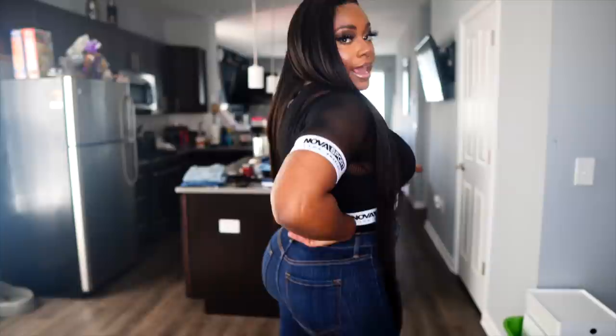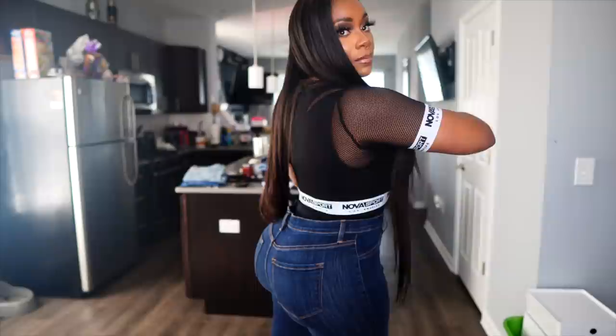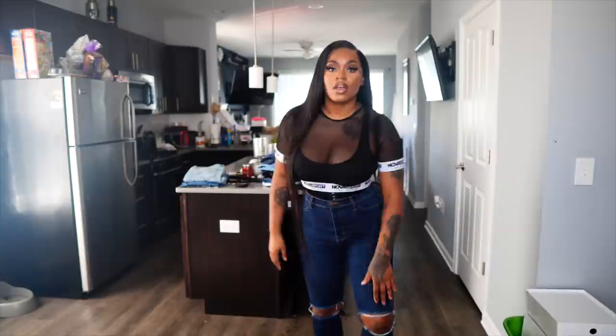Okay, so these fit really good. These fit good, just like the other size 11. Here they are. Let me do a 360. Fits the butt perfectly. And I have a little bit of a jean gap, but it's nothing crazy. And like I said, it's just the holes on the knees, but everywhere else is good. So these are another go for me.